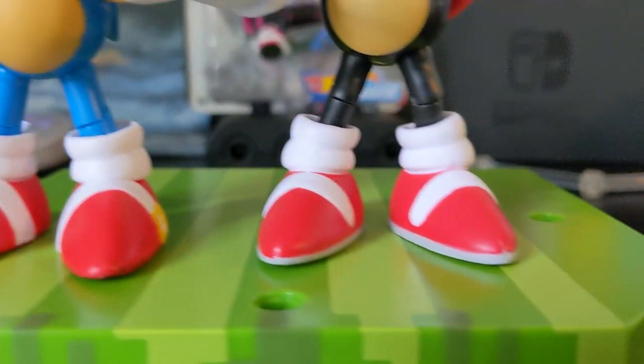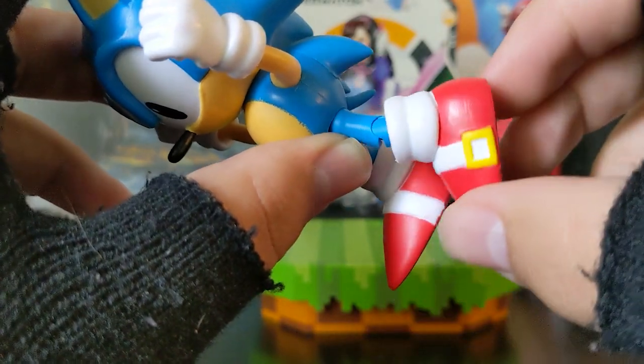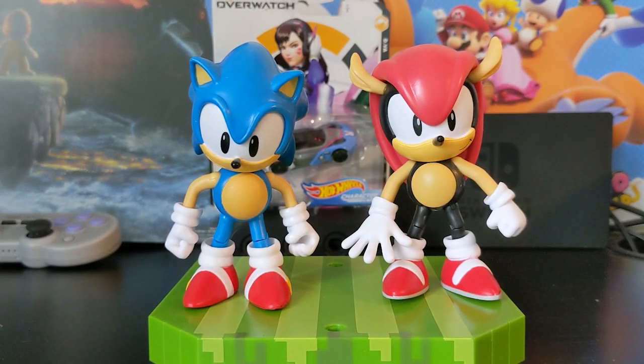His legs are actually shorter than Mighty's. The knees still properly work though, so it's not that big a deal, just a weird oddity I wanted to point out. He also has a ball joint in the foot. And damn, this classic Sonic figure looks really good with Mighty.